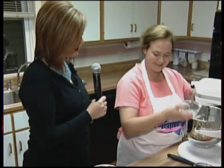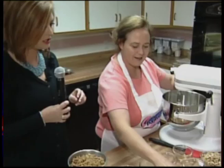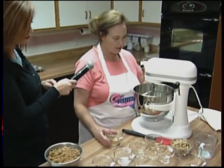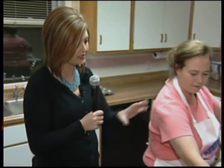Yes, it is. Okay, we got baking powder and baking soda, and now we're going with a little bit of salt. A little bit of salt. And cinnamon. Spices. We have cinnamon, cloves, ginger, and nutmeg. All right, that's going in there, and that's basically all of the dry ingredients and the buttermilk.